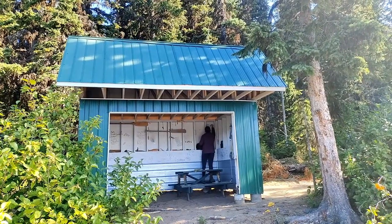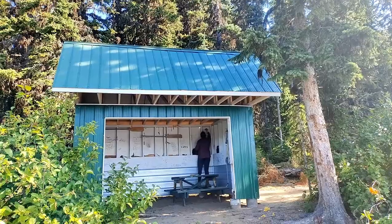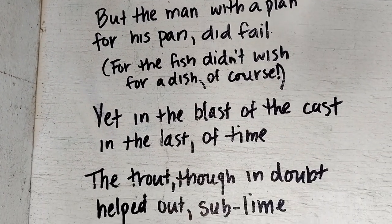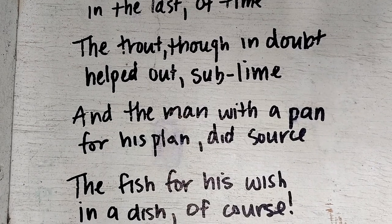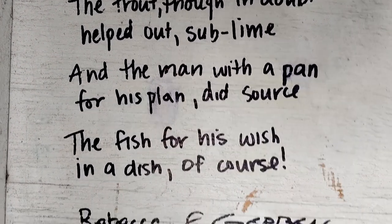For a fish is a wish in a dish, of course. A meal from a reel is the deal, of sorts. But the man with the plan for his pan did fail, for the fish didn't wish for a dish, of course. Yet in the blast of the cast in the last of time, the trout, though in doubt, helped out sublime. And the man with the plan for his pan did source the fish for his wish in a dish, of course.